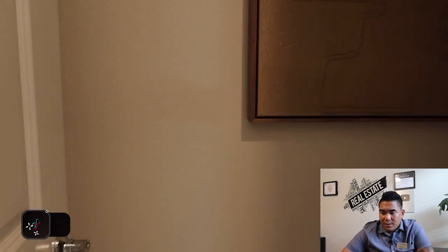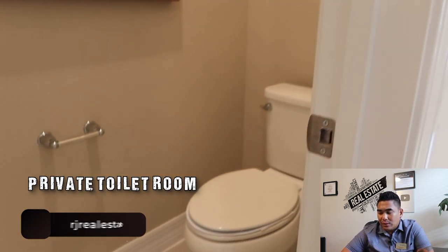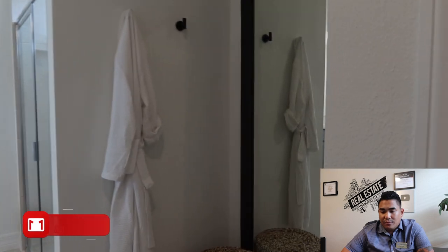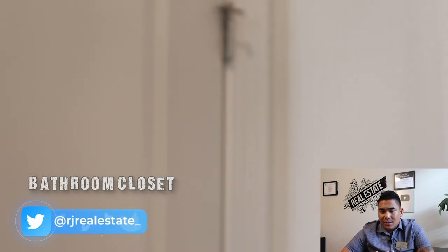And this particular room is your private toilet area. So what's good about this one is you will have a door in your private room area, which is separated from your ensuite. And this particular room that I show you is your closet for your bathroom stuff. And this is the good stuff, your walk-in closet.